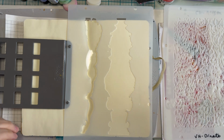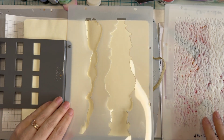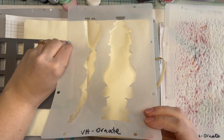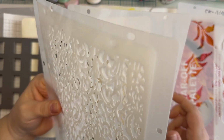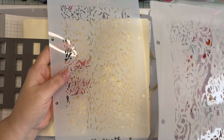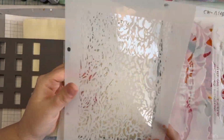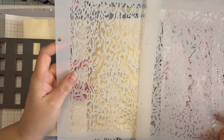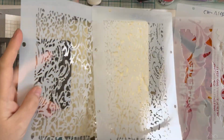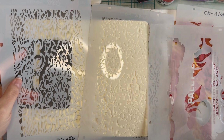So, okay, we are going to use some stencils here today. I've got, let's see what I have here. I just put this one down, but I don't even know what I'm doing yet. So I just picked a few things that looked fun and interesting, and we'll see where it goes. I haven't used this one yet, and I'm sad about that because it's so gorgeous. It's from Vic Holland's, and it's from the Ornate set. So all three of these stencils are from the Ornate set. So I've got all of them out today.